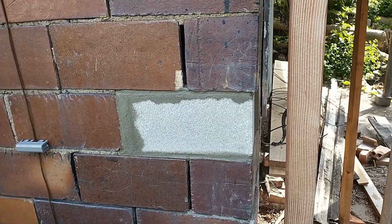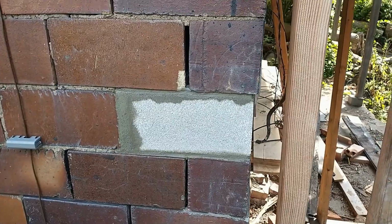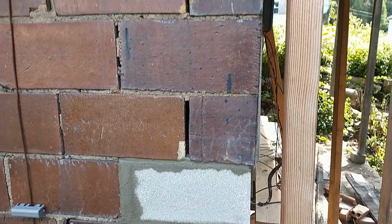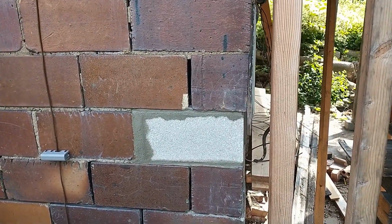Hello again. As you can see, got that last block into place here. And as a side note, if you hear all that crashing and banging in the background, that is a house just one street over that's being torn down.